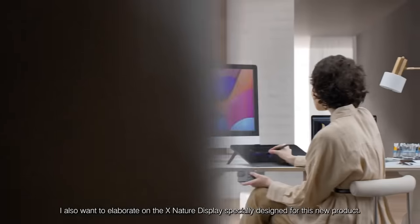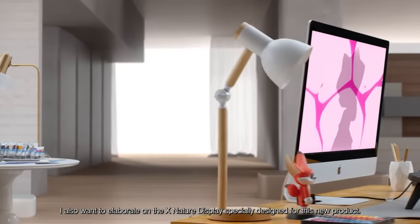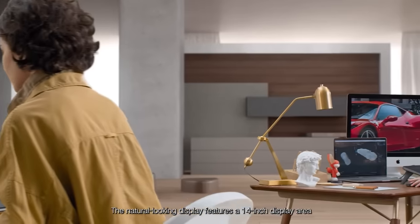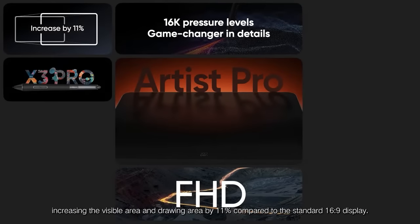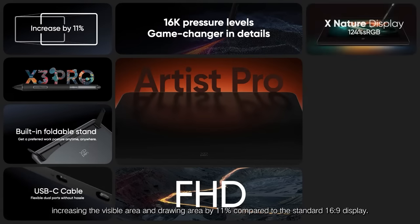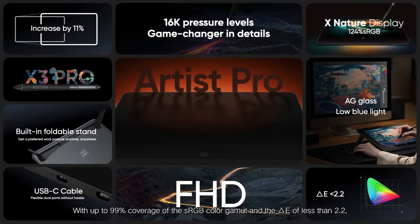I also want to elaborate on an X-Nature display specially designed for this new product. The natural-looking display features a 14-inch display area and a 16:10 aspect ratio for an enhanced drawing experience, increasing the visible area and drawing area by 11% compared to the standard 16:9 display, with up to 99% coverage of the sRGB color gamut, and a delta E of less than 2.2.